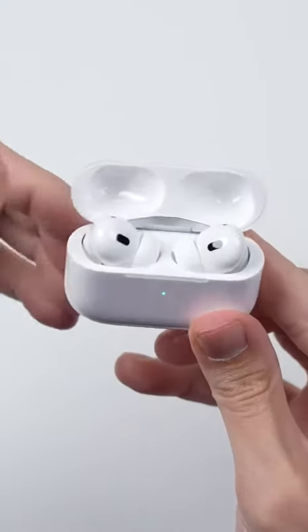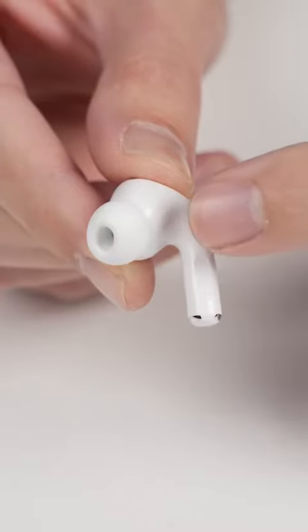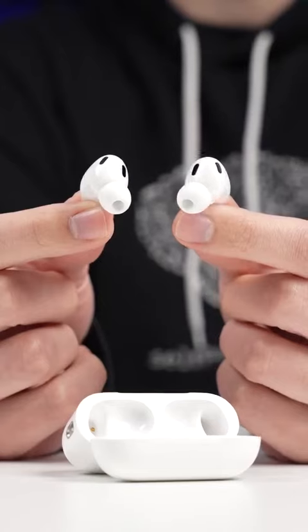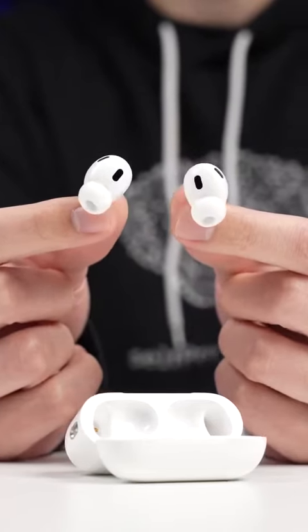Inside of the case, of course, we have the new earbuds. You can now slide your finger across the stem to adjust the volume. Apple has made some pretty big claims about what these new AirPods can do. The biggest one is that the noise cancellation is 2 times better than before.